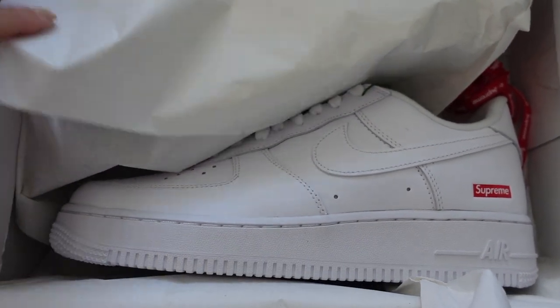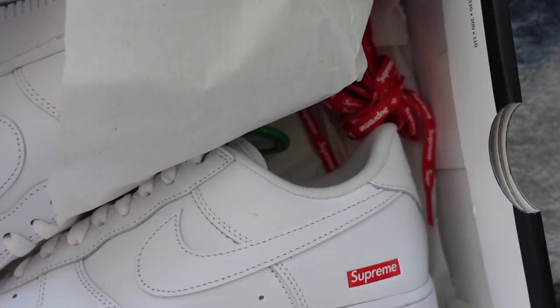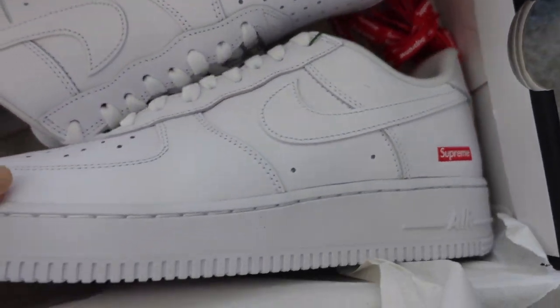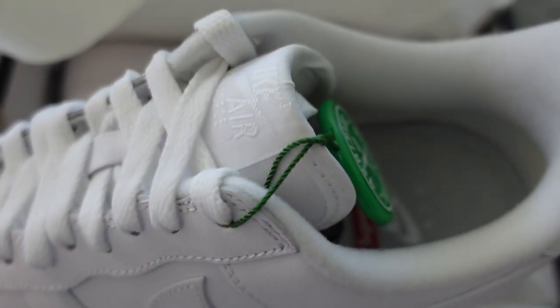Yes, these are amazing. I already see those Supreme laces that I am definitely going to be using. These are beautiful. Yes.